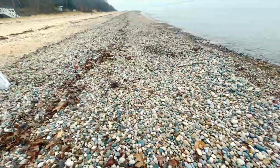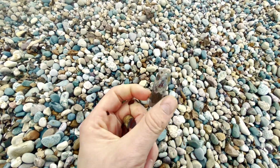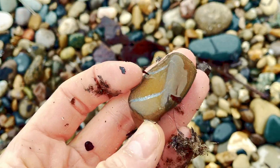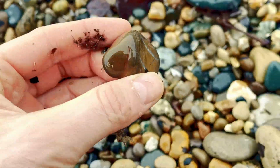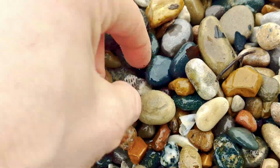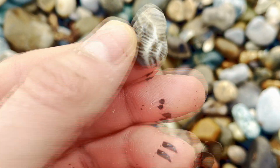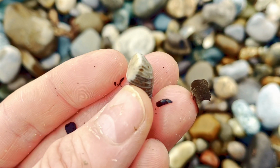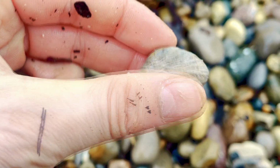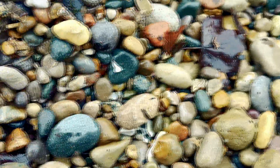Anyways, getting distracted. Little barnacle. Or these fossils. I find these everywhere. So I'm taking a few of these too, because they're pretty cool. Solid. It's gonna tumble great. Nice and chunky. I don't know what this is. Let's check it out. Really cool fossil. I like that one. It's like a leaf pattern.